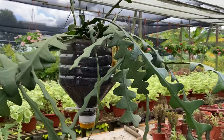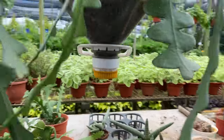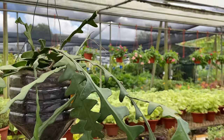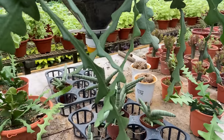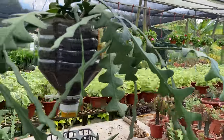That's a creative way of upcycling. So they cut a water bottle, and I'm pretty sure there's a hole underneath on the cap and then they strung it up. So very awesome way of upcycling. I don't think the plant is for sale though, because I don't see a price tag.